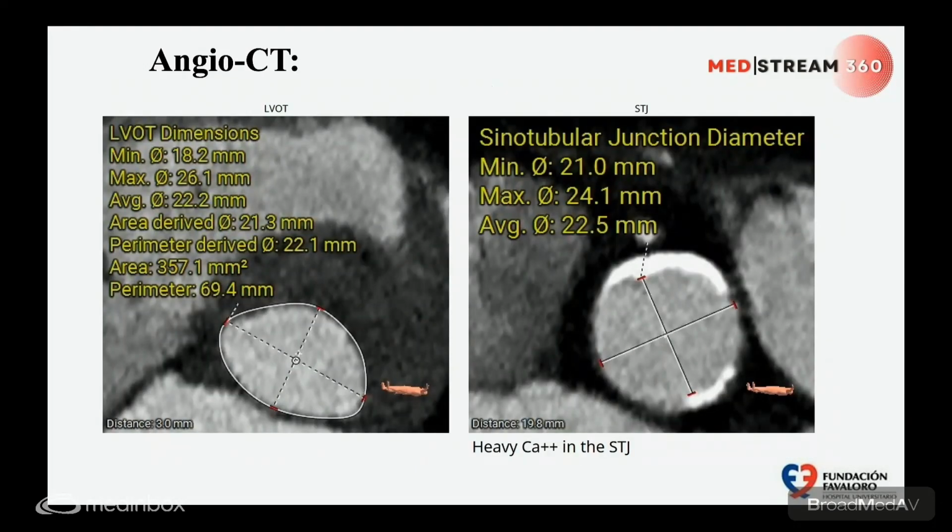Next. So these are the LVOT dimensions, which are almost similar, 18 by 26. So it's not that big. And we have significant calcification at the sinotubular junction with small diameters also, 21, 24, and 22. This is an important consideration also for leaving or not the pigtail after the final delivery of the valve, or retrieving it before, and also an important consideration regarding left main ostium protection.